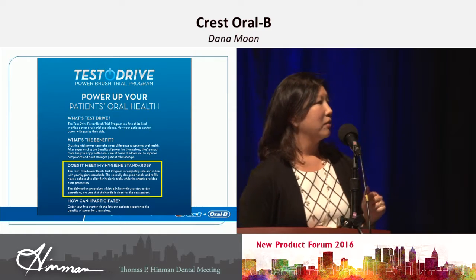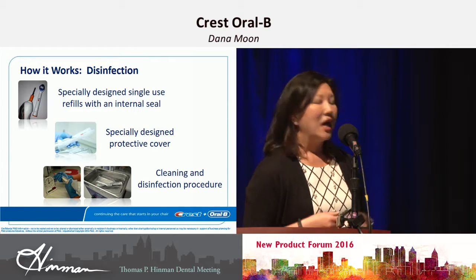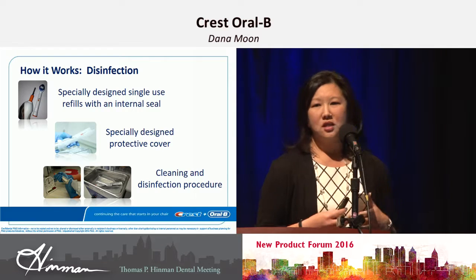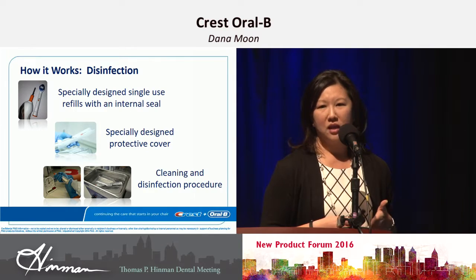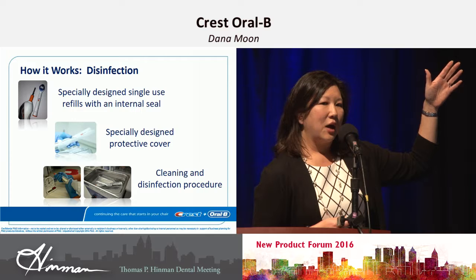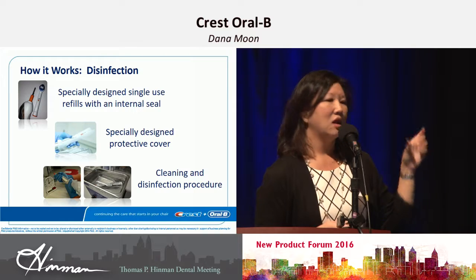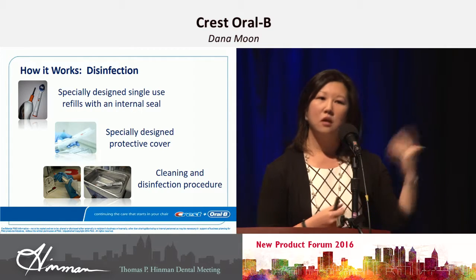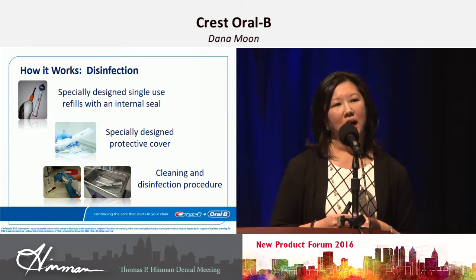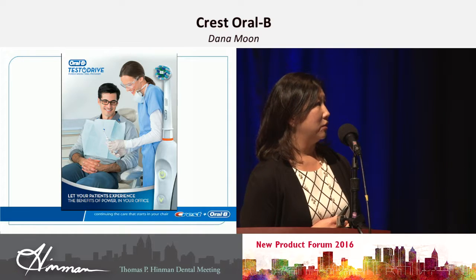You might be asking about what this infection control procedure is like, how much time is this going to add to my day? It's really not unlike anything that we're already doing. And the wonderful thing about this program is Crest and Oral-B provides all of these materials for you in the office complimentary for any office that chooses to participate with us. So you'll get these specially designed power handles with specially designed disposable one-time use cross-action refill heads. We give you the protective sleeves, the barriers that you put on all of your tools in the operatory, and then we give you some instruction on what that disinfection process looks like. Again, it's not unlike anything that you're already doing in your office, and very, very easy to do.